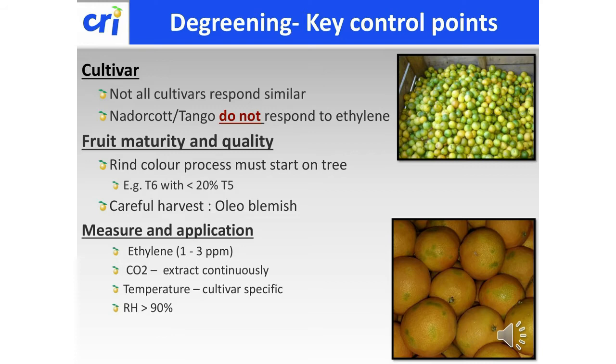For the other cultivars, the maturity of the rind matters: there must be at least some color movement on the fruit. So you can't just put a very green fruit in the degreening room. It must at least have a big part orange on the rind as well. And then also be careful: any blemishes or damage to the fruit will develop into an oleocellosis blemish because of the oil release.